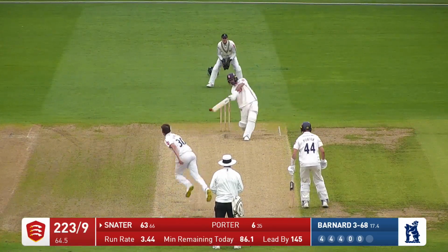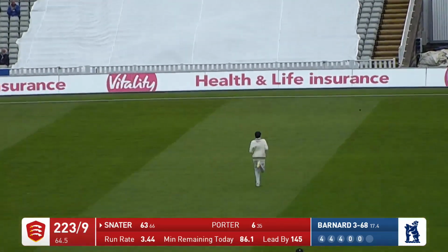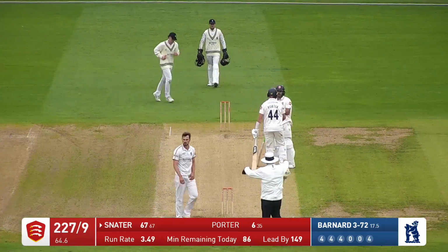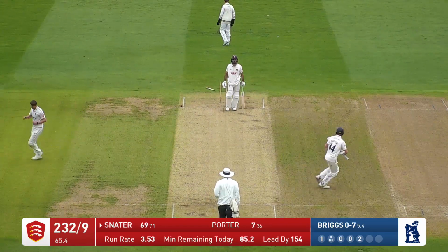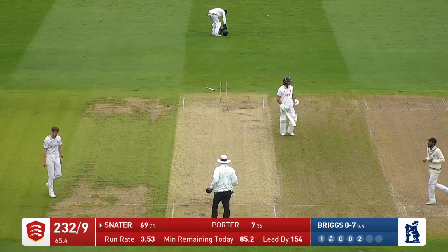As in comes Barnard, this one is driven with immense power, and Barnard, I think, sensibly gets out of the way of it as it crashes past him. And just as that bulletin ends, so does the Essex innings.